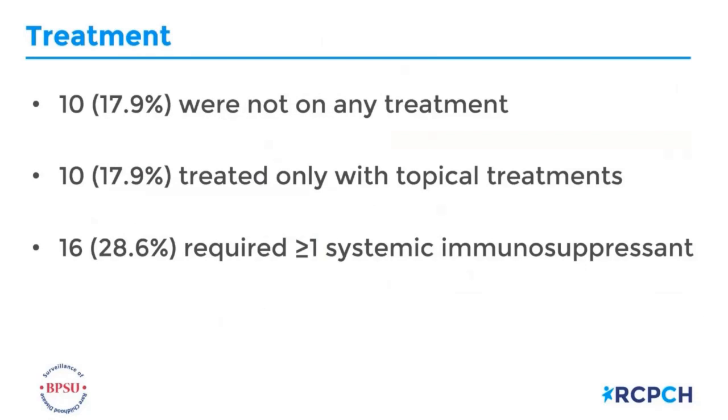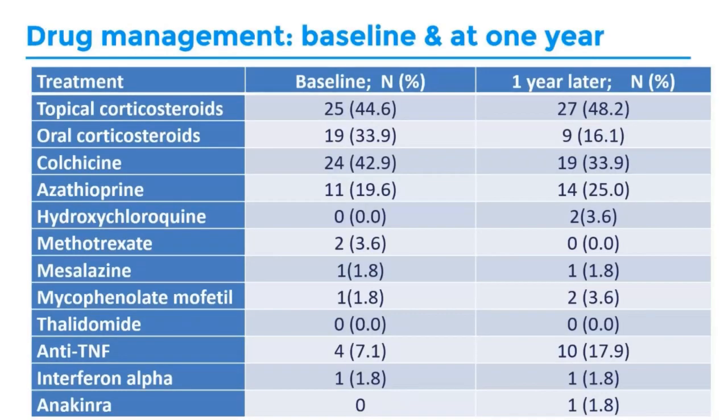In terms of treatment, around 10 weren't on any treatment, and 10 were managed only with topical treatments such as steroid mouthwashes or topical ointments for skin or genital ulcers. However, around 30% required 1 or more systemic immunosuppressants.